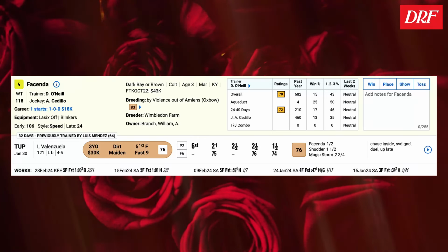But he's going to have to step way up with a much faster speed figure if he'll be competitive with this field. I suppose he's another one that could be involved in the pace, but unlikely to be around late.